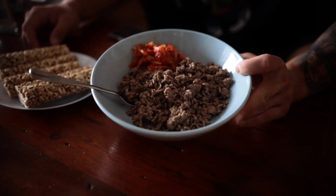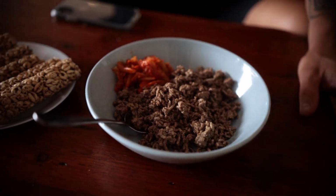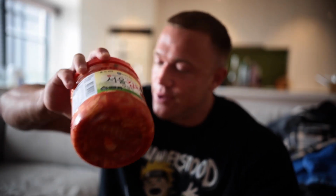Going down, I've got 200 grams of the beef that I just prepared with about a tablespoon of kimchi. This is my favorite kimchi. I think it just tastes the most authentic. If you truly want Korean style kimchi, hit your local Asian grocer and you should be able to find it.